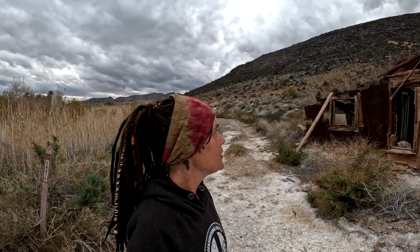It's an old building. I discovered an old building all on my own. Look, how cool. So it's right on top of the hill. And whenever you're in Shoshone, look for the mountain that has a D and a V on it. D and V means Death Valley. And this is right below that mountain right there.